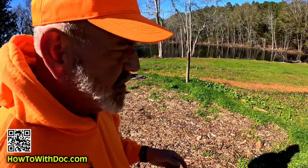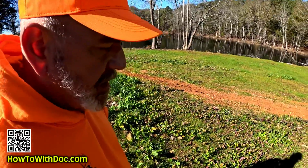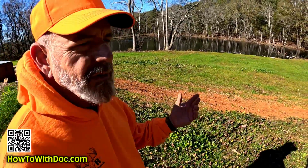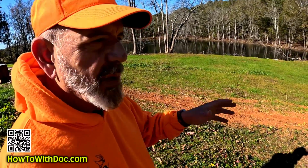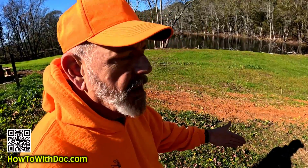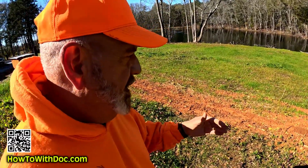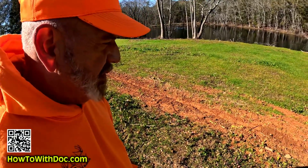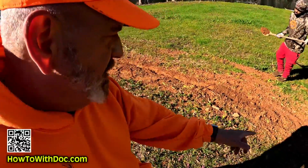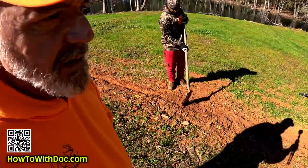John is over here scraping up all this extra dirt. Whenever you run a trench line, you always leave a big pile on top. Well, I didn't want to leave a big pile because I didn't want the water stopping at that pile. So we put it down flat, and as expected, it basically sunk in. So what we're doing now is going back and scraping all this extra dirt along these sides and putting it in here, then packing it down.